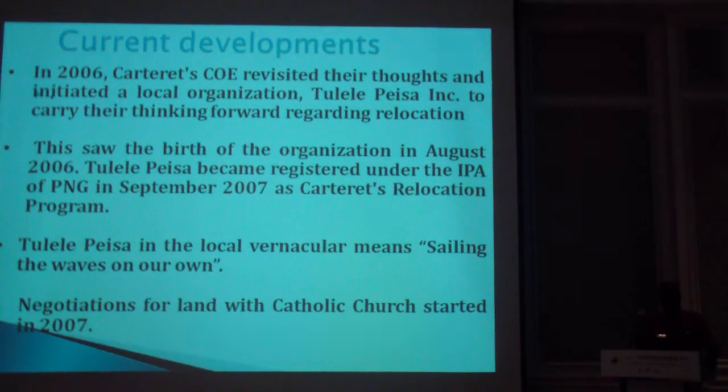Some current developments. In 2006, the Carteret Council of Elders revisited their thoughts and initiated a local organization called Tulele Pesa to carry the thinking forward regarding the program of relocating them to mainland Bougainville. This saw the birth of the organization in August 2006, and Tulele Pesa became registered under the Investment Promotion Authority of Papua New Guinea in September 2007 as the Carteret Relocation Program.